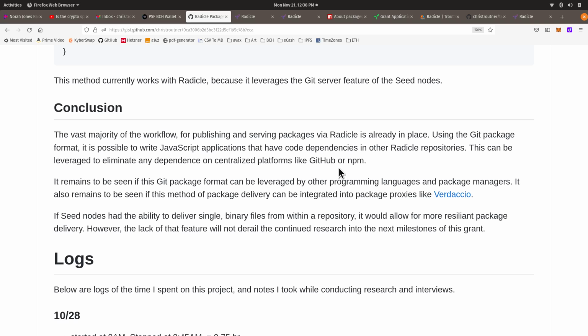Just to conclude, the vast majority of the workflow for publishing and servicing packages via Radicle is already in place using that Git format that I showed. So it is possible to actually create JavaScript applications that have code dependencies only in Radicle and not outside of Radicle, like on GitHub or NPM. That's very exciting. However, it remains to be seen if this approach is general, if it can be applied to other formats. That URL style is, I think, more common, and this Git package may not translate to other package managers and other programming languages. That just remains to be seen.